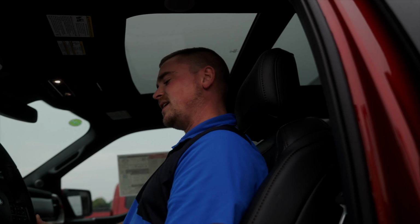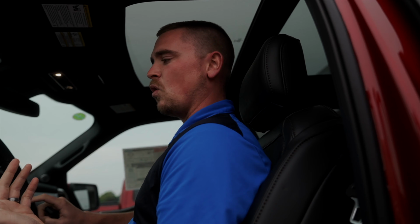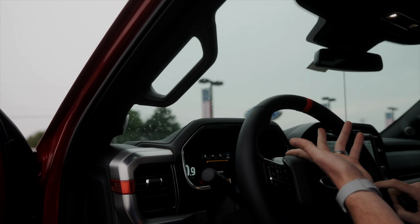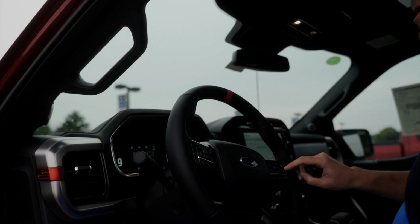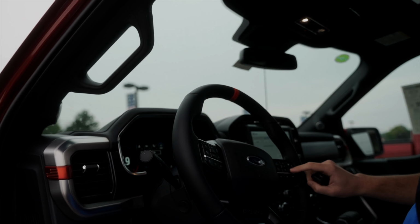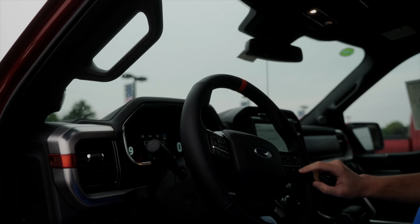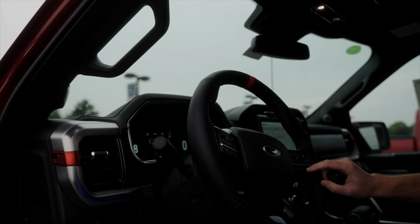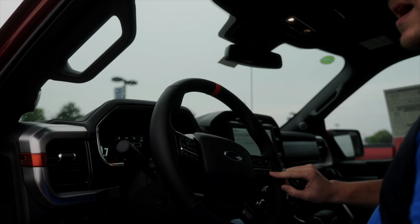It actually has quite a few different modes. We can change our steering from normal, comfort, and sport, and then obviously Baja mode. We can also change the way the suspension feels, so we can go with a sportier suspension or an off-road suspension. And my favorite part is we can change the exhaust. It has a normal, a sport mode, as well as a Baja mode. And then they also have the quiet mode too.